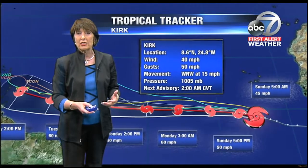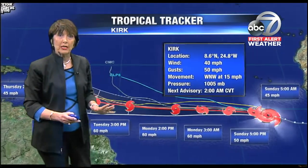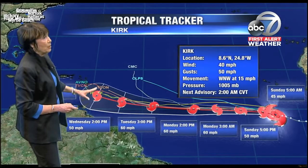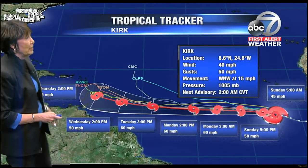And then what we're going to see is that as it gets closer to the Lesser Antilles, there's the chance that it's going to start to shred apart just a little bit, and those wind speeds are going to come down to about 45 miles per hour. But that's going to take several days. As you can see, by Thursday, we're going to see it very close to the Lesser Antilles before it actually moves into the Caribbean. And so this is something that we'll just continue to watch.